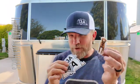You can grab one hat for 30 bucks or two hats for 50 bucks. Shipping is included. And if you get two, you get all of our stickers. This one's my favorite. Supplies are very limited.